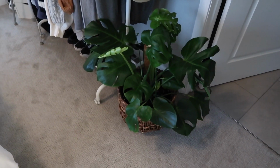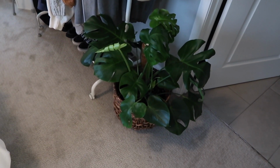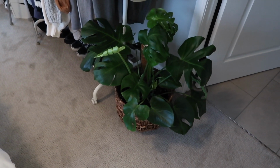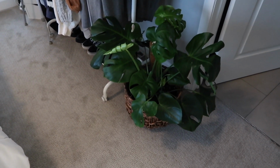The big reveal, this is the new monstera, which is literally so many monsteras. This is the new one. Tanner actually gave this to me. I don't know if I said that already, but my sister's boyfriend Tanner gave this to me. He has a plant Instagram account.